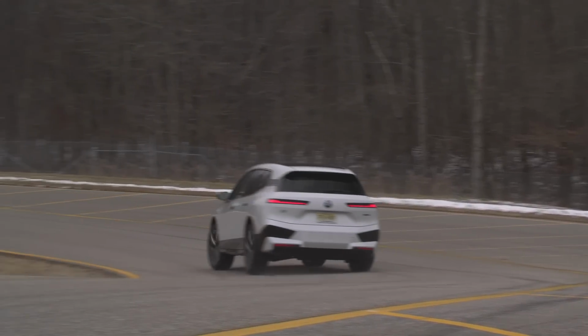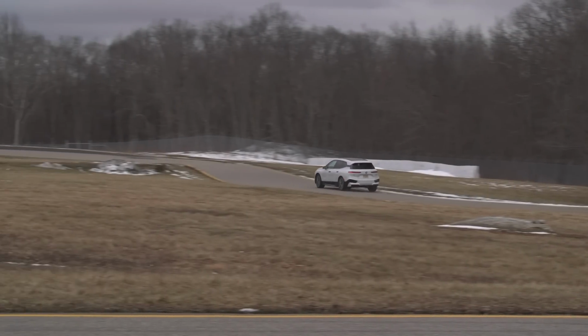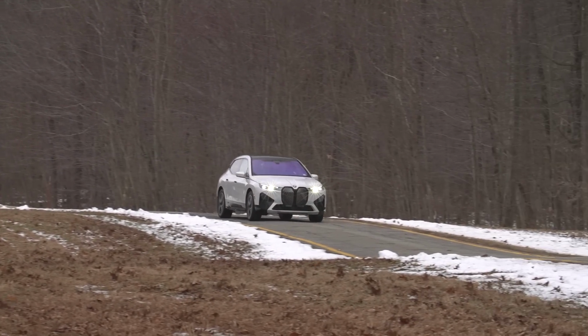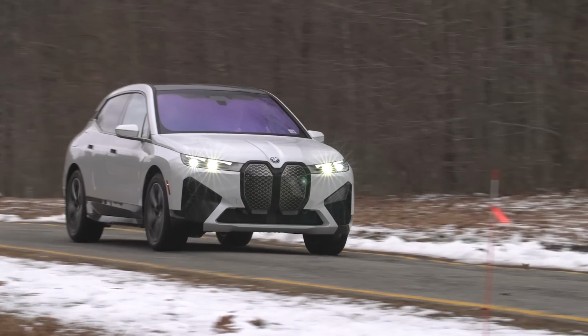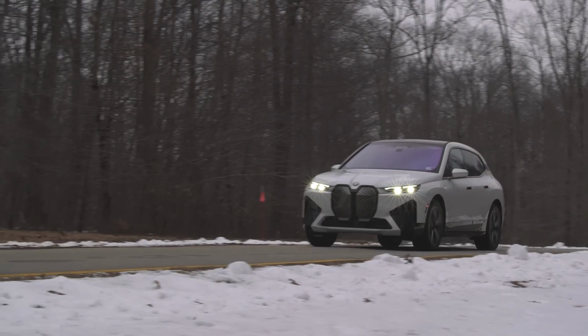The driving experience of it, while not, like I mentioned earlier, razor sharp handling, the ride is great. It's got 21-inch wheels and it's a heavy vehicle, but BMW shows you don't have to be stiff and uncomfortable to be an EV. There are some manufacturers out there that really seem to not have any dampening, and you have this thumping over all imperfect surfaces.